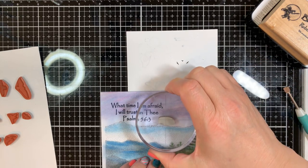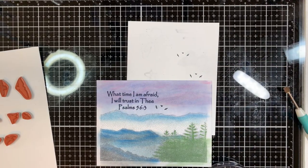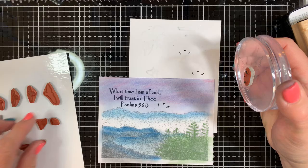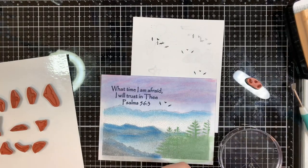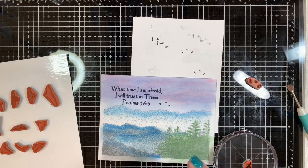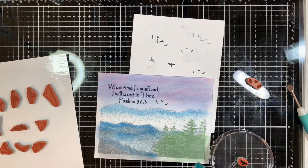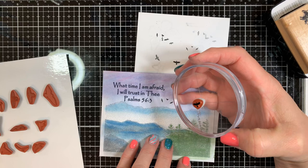The hardest part is deciding where to position the birds. Okay, some here. And then maybe just one by itself instead of using the three. Let's go ahead and see. This is a pretty bird. Maybe flying sideways. Yeah, at an angle. This is like my favorite one. I use it all the time.